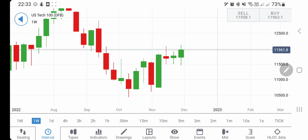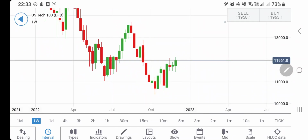Towards the end of this analysis, I'll give you the trading levels and strategy for next week. Now let's have a look here for the Nasdaq 100.